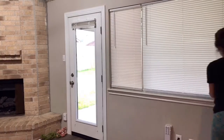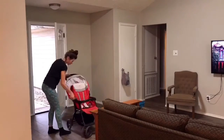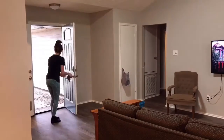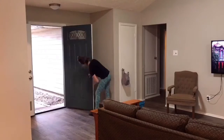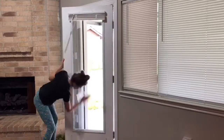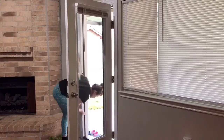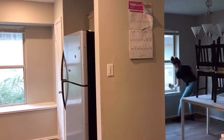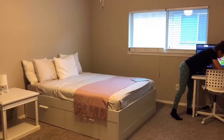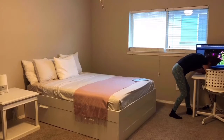Then I want to clean mirrors, windows, and fan blades. When it's really an extreme cleaning up day, I like to clean all doors and handles. Now I want to dust everywhere, and after that I usually start to vacuum the floor.